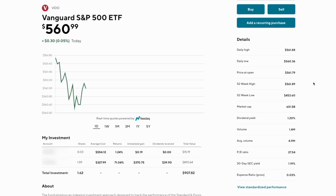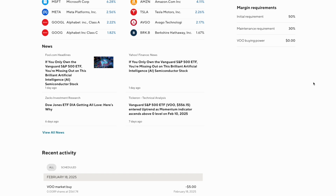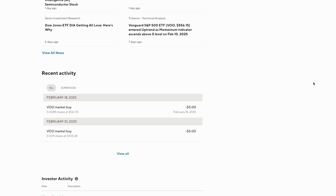On the left, you can view recent performance over the last day, week, month, quarter, year, and 5 years. There's a written summary explaining what the ETF invests in, the top 10 holdings of the ETF, then news. If you've invested in the security, you'll also have recent activity.